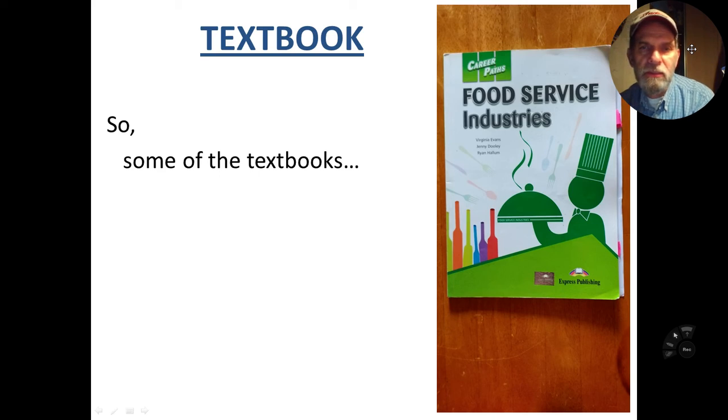You finish Sejong College. What kind of job do you want? Do you want a cooking job? Some kind of a job in food services, the food industry? Well, this is a good English vocabulary textbook. Okay, and one more.